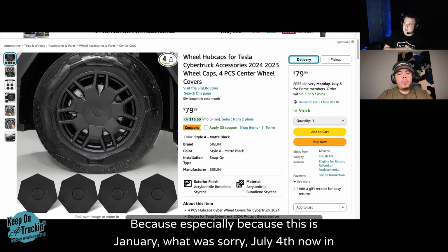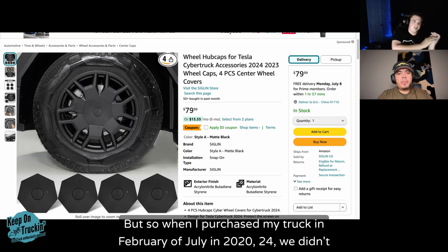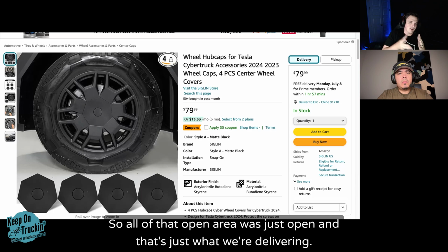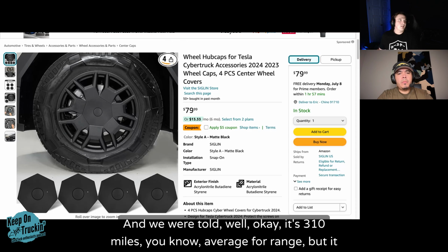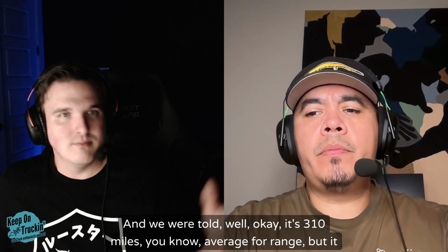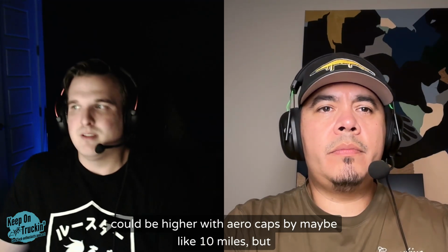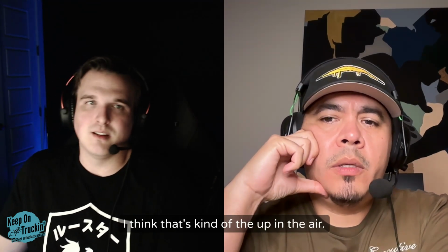It's July 4th now in Austin because it's after midnight. When I purchased my truck in February of 2024, we didn't have the option to even have aero caps. All of that open area was just open, and that's just what we were delivered. We were told it's 310 miles average range, but it could be higher with aero caps by maybe 10 miles. But even with this cap, it's questionable whether it could save just as much. I think that's kind of up in the air.